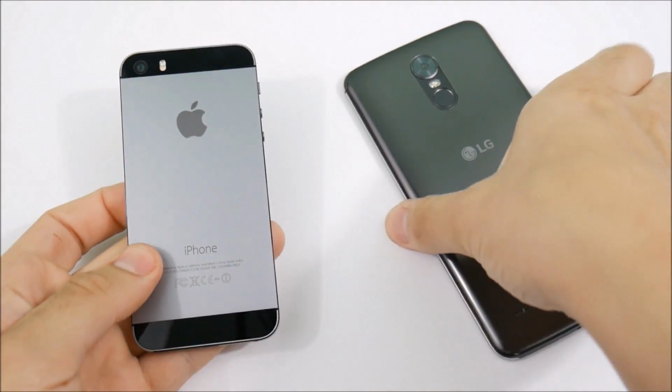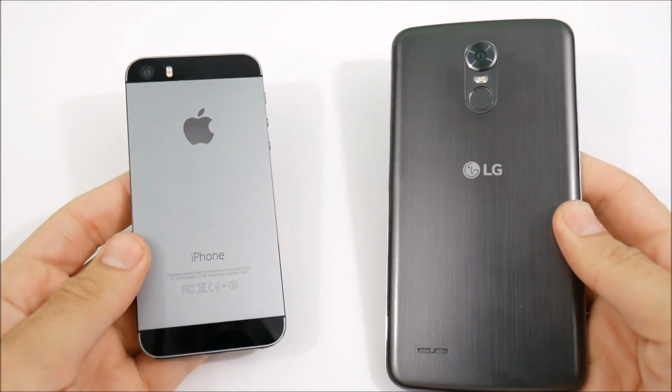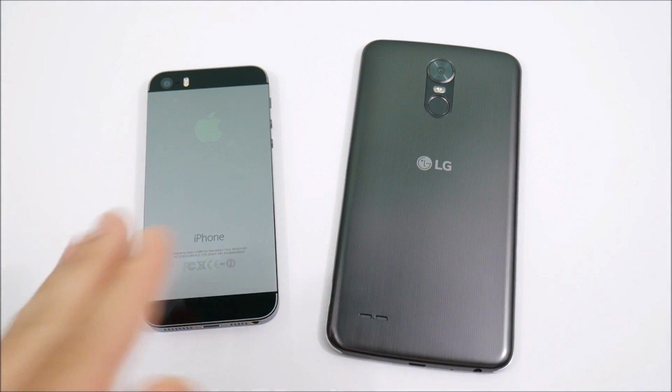Welcome to the iPhone 5S versus the LG Stylo 3. Now last year we did the iPhone 5S versus the LG Stylo 2 and it was quite the comparison. This year we're doing this one here.